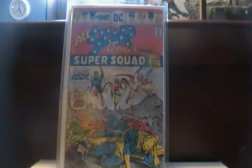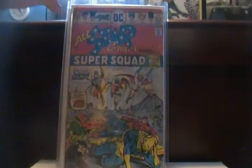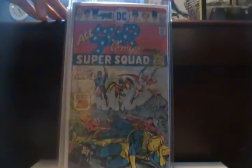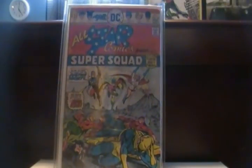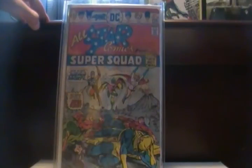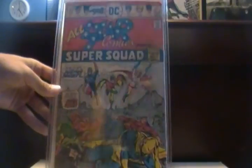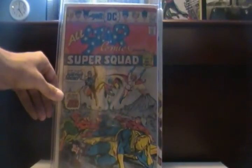All-Star Comics number 58. And if you do not know what the significance of this book is, this is the first appearance of Power Girl. And Power Girl to me is just a really, really cool female character. I bought this book for $15. Just a really, really cool book to have, and I didn't pay that much for it. I only paid $15, like I said.